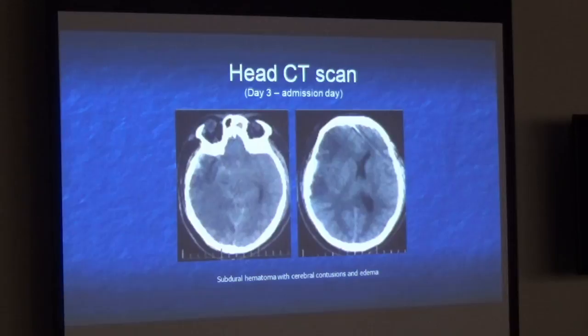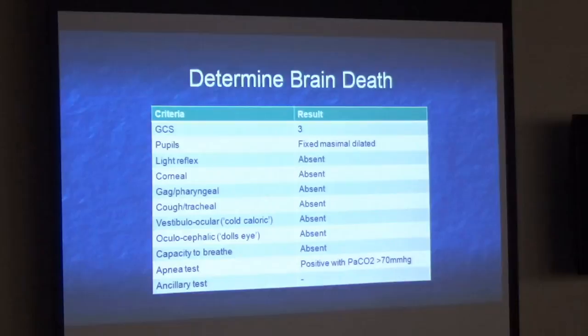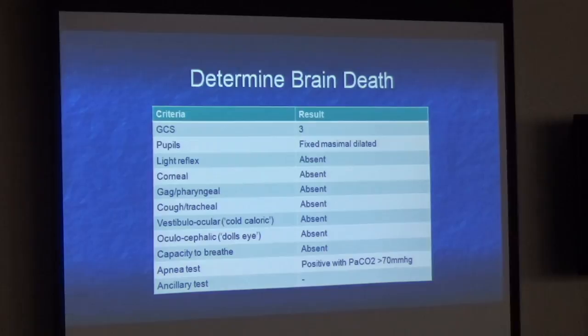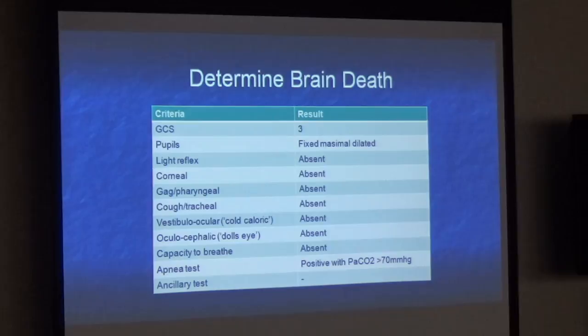After 3 days of admission in my hospital, this is the control CT scan; the brain edema is wider than before. So the patient was referred to the ICU, and we determined brain death with qualifications like this. My colleagues and I found positive brain death after 2 examinations with the same result. But lucky for me, the family decided not to stop the support, so he remained in the ICU.